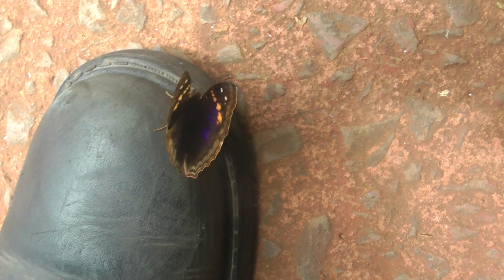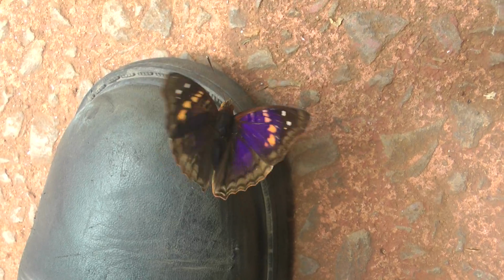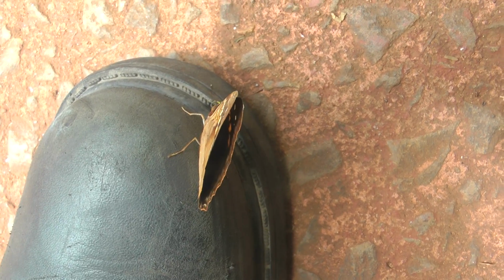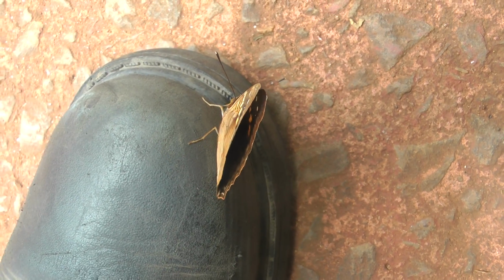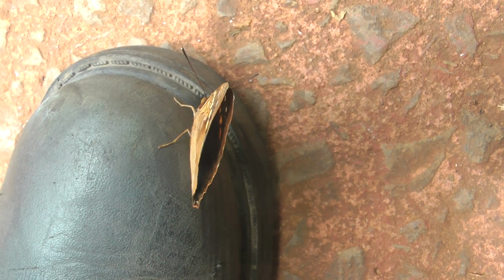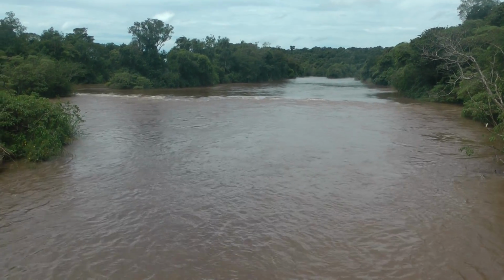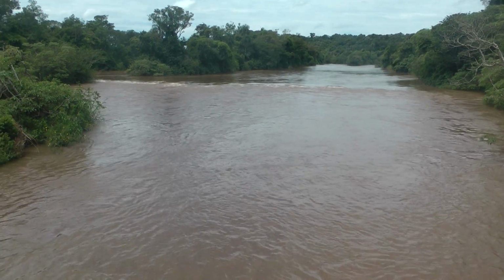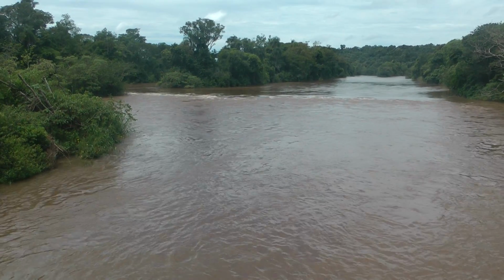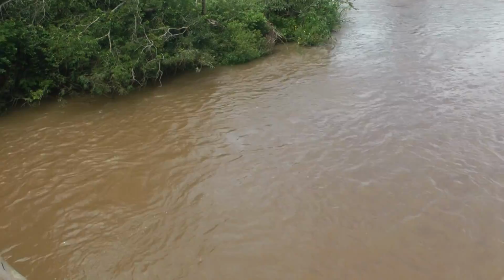Butterflies, absolutely amazing, man. Beautiful. Something on the end of my shoe. This is my first sight of the river. It's big, and this is only a small fraction of it. These are all little islands. And it's quite fast flowing.